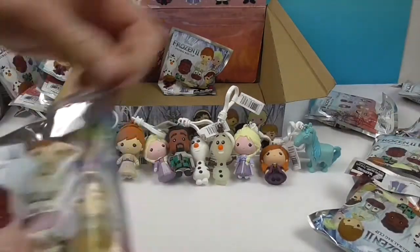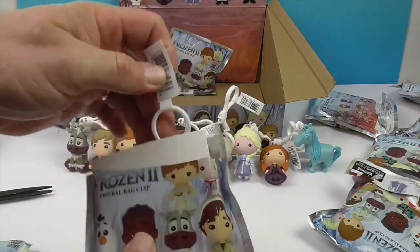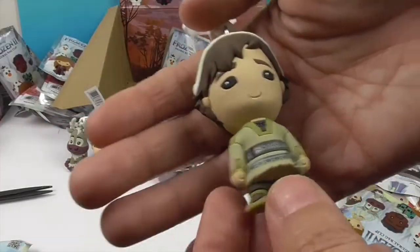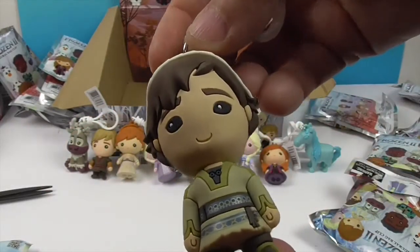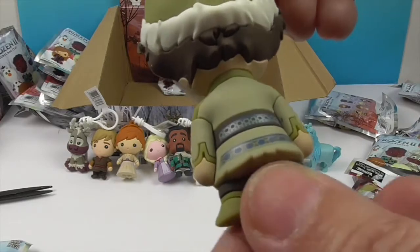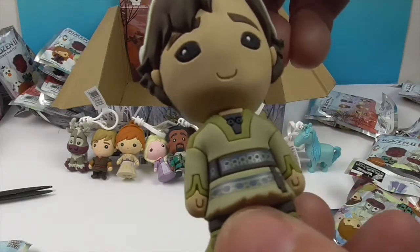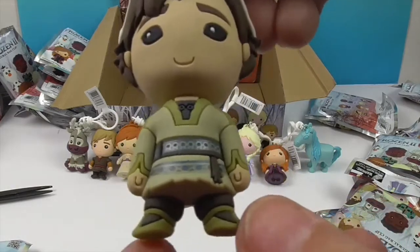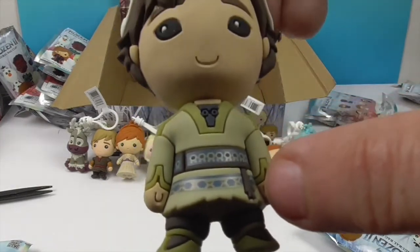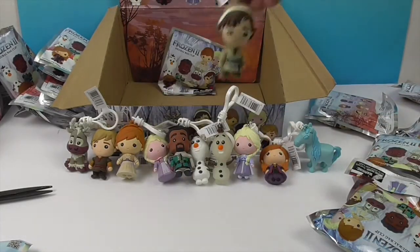Okay. Oh, is it? Yay! Yay, there it is! So there's Ryder! Awesome! Very, very cool. Look at the details on the back of him. And he's got that muted, olive green. And look at all the details on his little sash and everything. He's awesome! Okay! So that is the complete set.